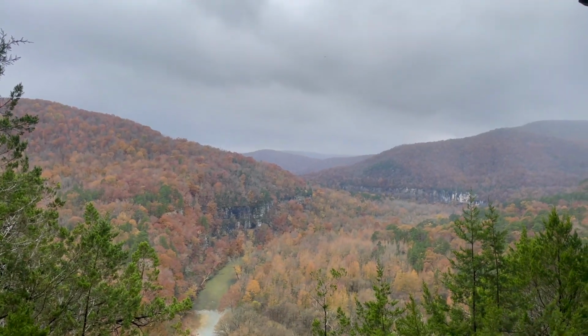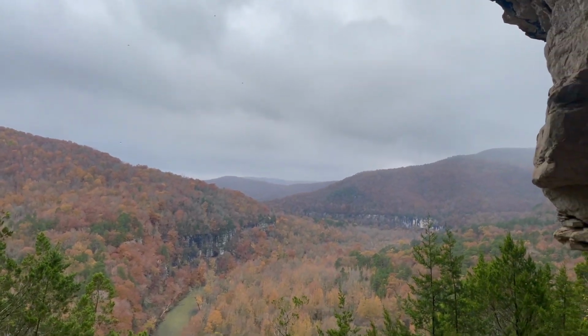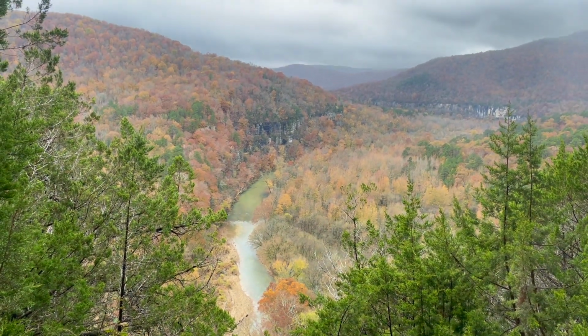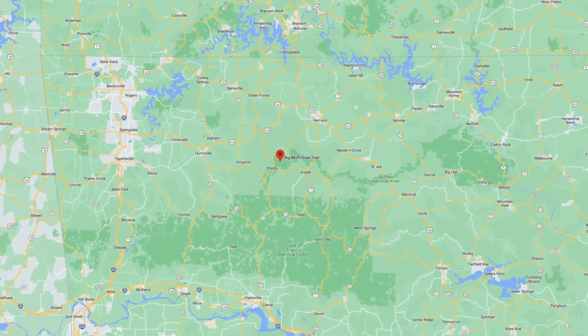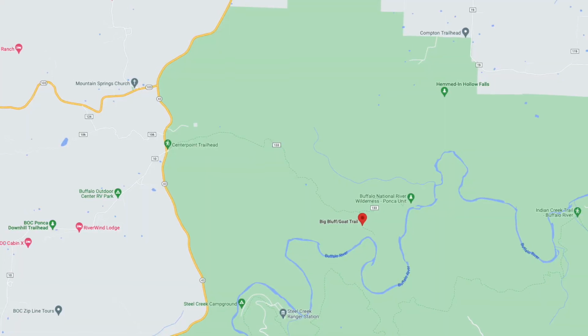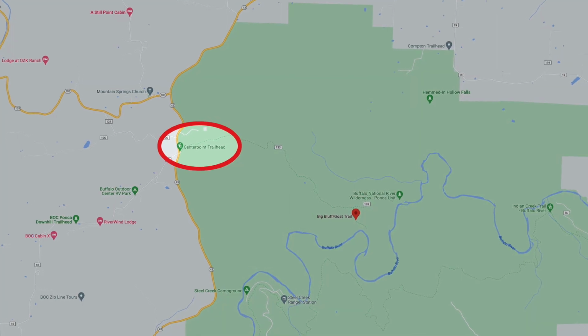Hey guys, for today's adventure we're going to be exploring the Goat's Bluff Trail, also known as Big Bluff. The Goat's Bluff Trail is located in north-central Arkansas along the Buffalo National River. For today's hike we're going to start off at the Center Point Trailhead.